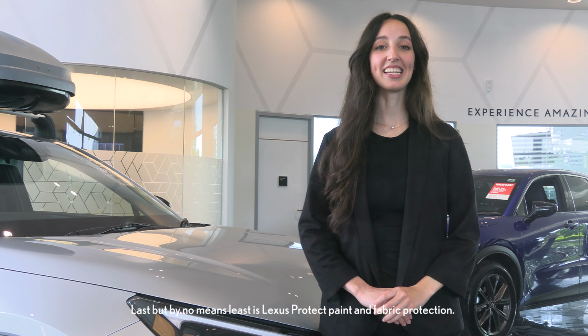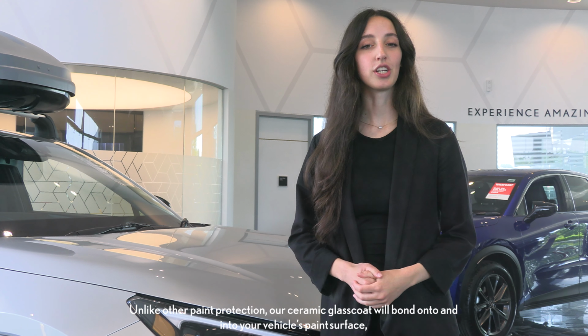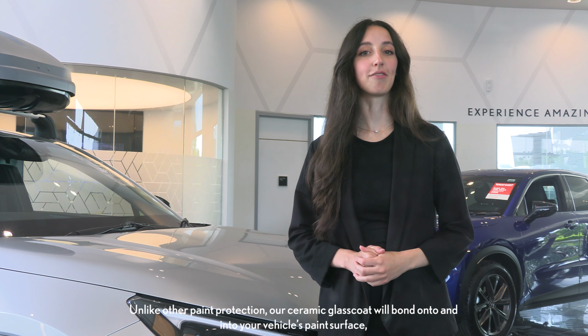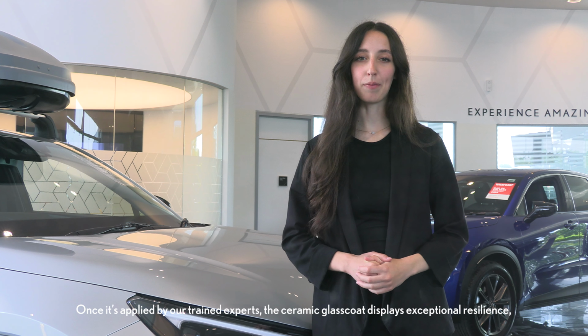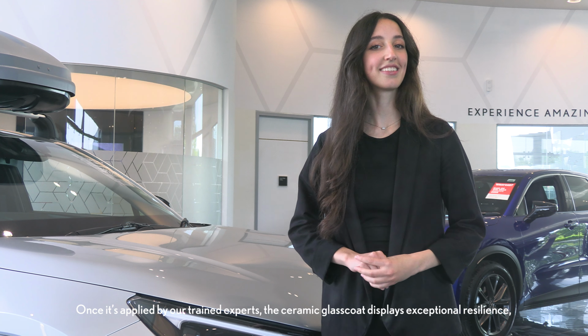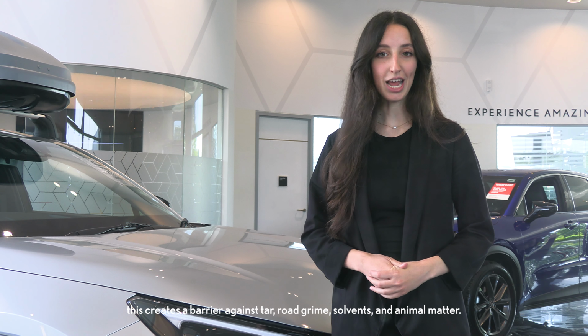Last but by no means least is Lexus paint and fabric protection. Unlike other paint protection, our ceramic glass coat will bond onto and into your vehicle's paint surface, forming a hardened and long-lasting ceramic coating. Once it's applied by our trained experts, the ceramic glass coat displays exceptional resilience. This creates a barrier against tar, road grime, solvents, and animal matter.